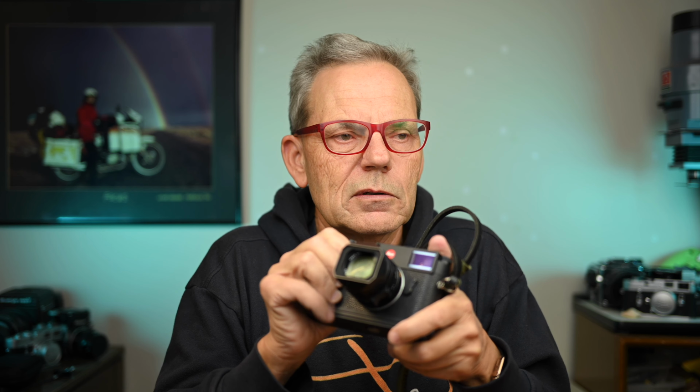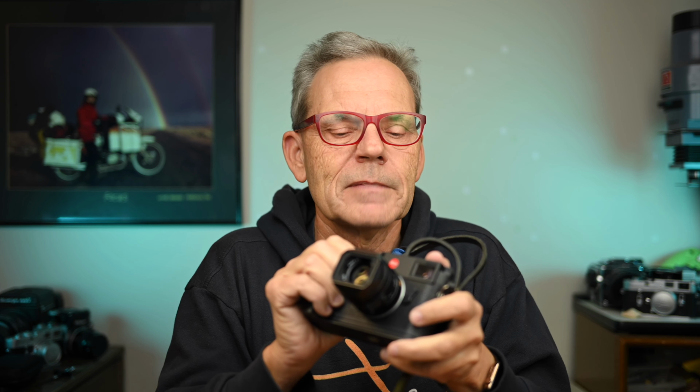So again, really low light scenarios. I did take a flash unit with me, a Metz flash unit, one that you can bounce off the walls and everything, but these cameras handle low light situations so well. So I just used the natural light, whatever light was available, to take the photographs rather than using flash.